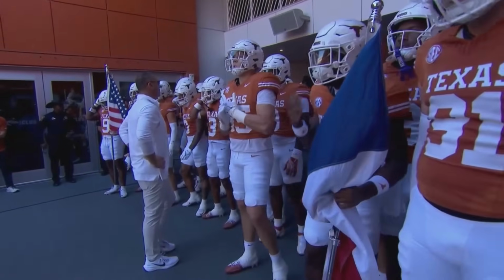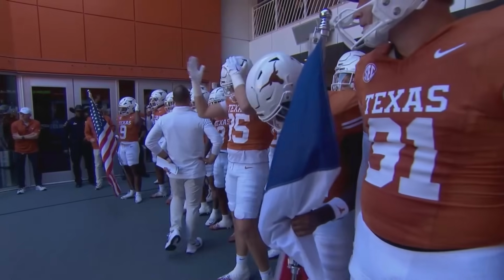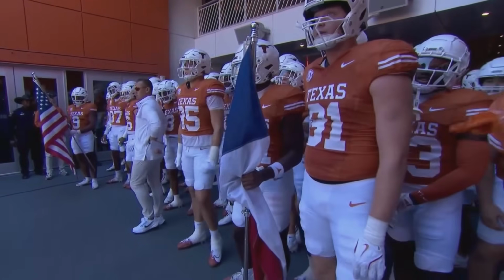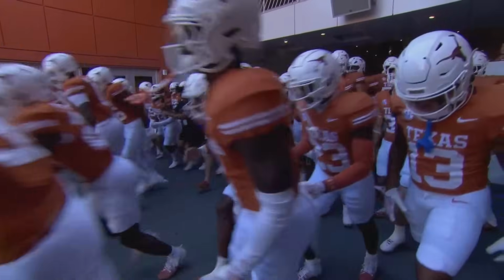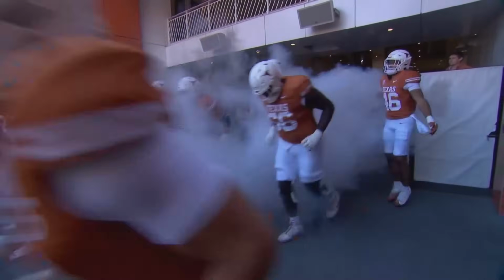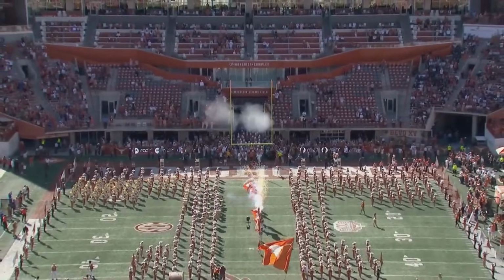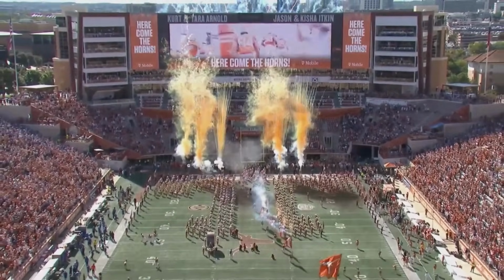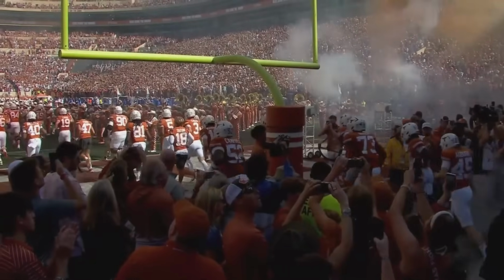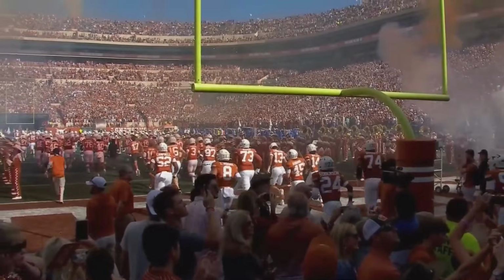Got knocked down a few weeks ago against Georgia. They're back on their feet. They've got to swing because they're playing a Gator team, Joe, that is very confident these last 4 games. There they are. Here come the horns. Dangerous offense. One of the top-ranked defenses in the country.